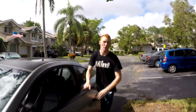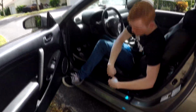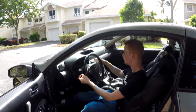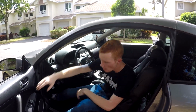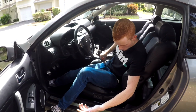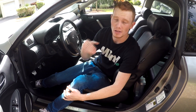Last thing you want to do to test the car for any flood damage, go ahead and get in there, test out all of the electronics. I got heated seats, I have memory seats, everything in the radio, the lights, the high beams, the windshield wipers, all your windows, the automatic rolling function, if you have them, the electronic seats. Make sure all of the electronics work, because chances are some of that could have been shorted out if the car was flooded. That's about it, guys.